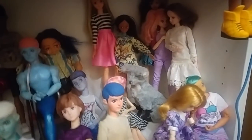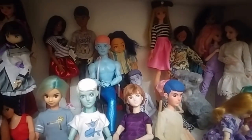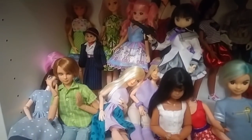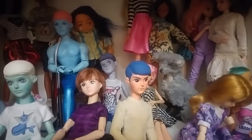Moving further down is my Japanese-ish dolls. I know there's a couple of dolls that aren't Japanese, but I figured that they all really suited each other. So, you know. Yeah. And further down is all the dolls that I don't know where else to put, but I do wish that I could access them, so yeah.